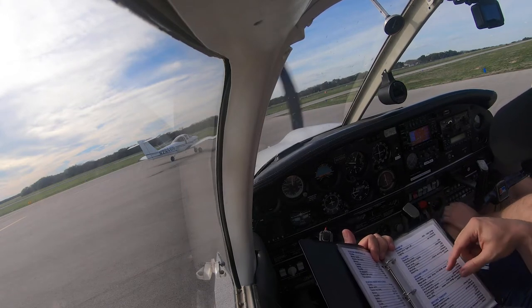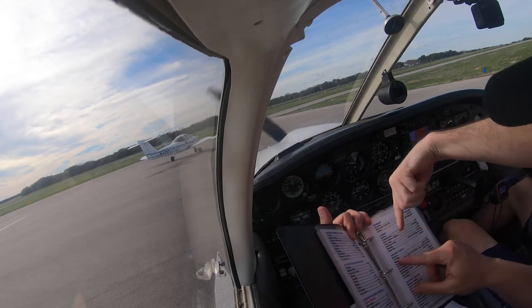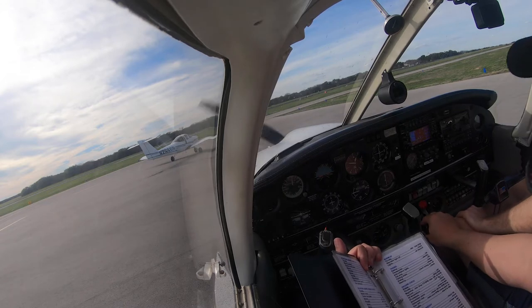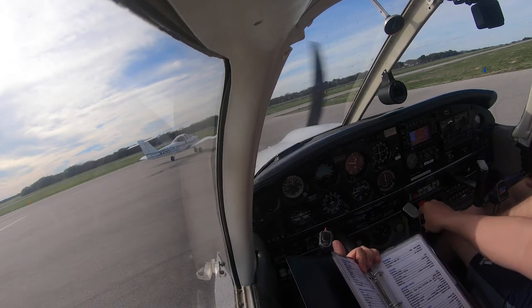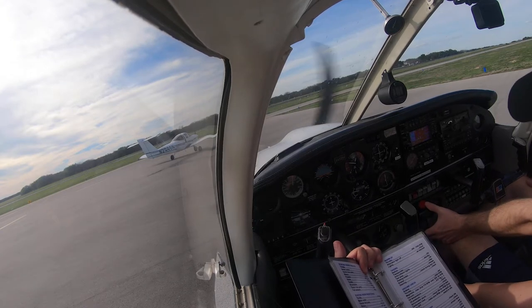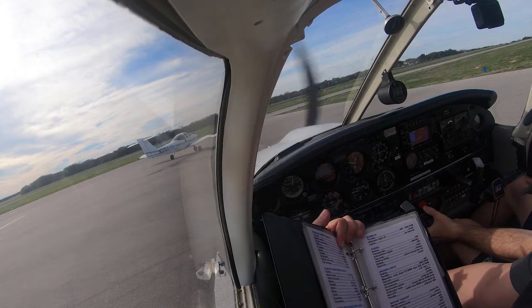Throttle to 2000. So we're doing the before takeoff, right? Nope, we're doing the ground check. So ground check and then the before takeoff checklist. Georgetown ground, Tomahawk 2446 November at Charlie, run-up complete. 2446 November, roger, runway 29, taxi via Alpha and Foxtrot.